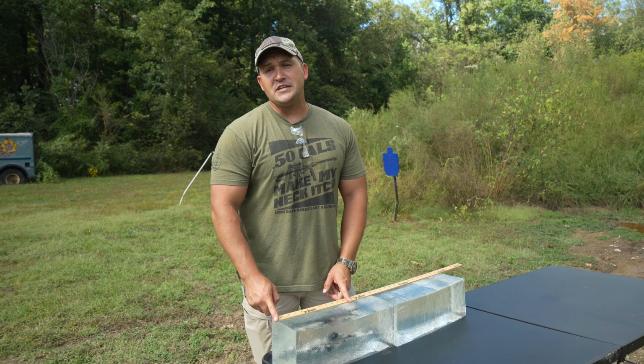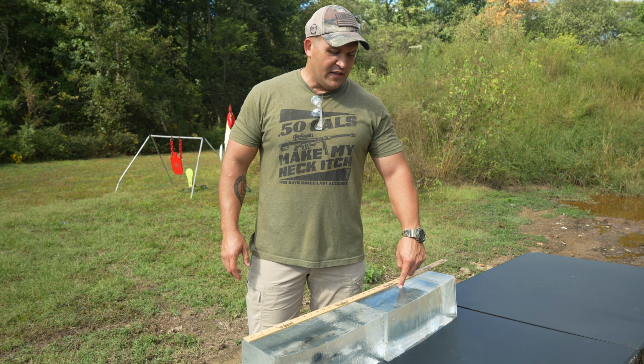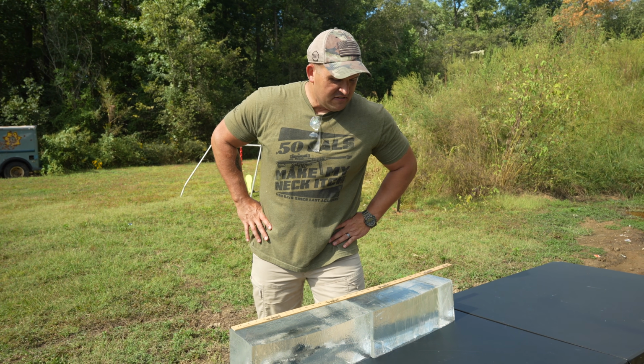So within the first 10 inches, that bullet had pretty much disintegrated, and we have some tiny little pieces of lead that made it about 23 inches, but those are just little fragments.